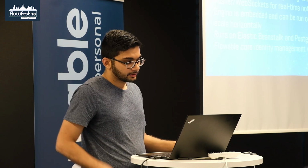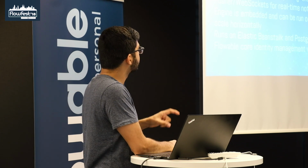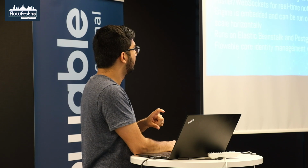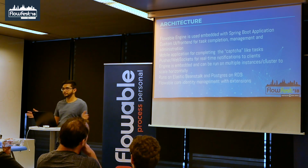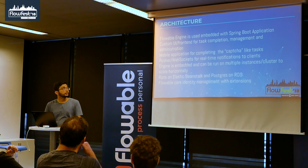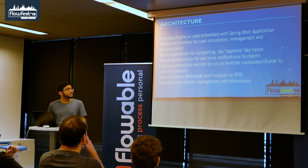Since we run the engine embedded within our own application, we can really easily scale the number of instances, and that works really great with Flowable, because Flowable just cares about having your instance point to the same database, and you could put it on a cluster and scale it up or down. For our volume, we definitely needed the ability to scale up so we can have multiple instances.